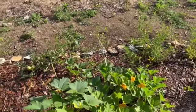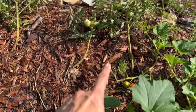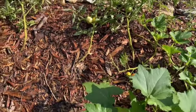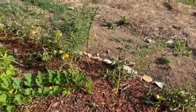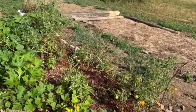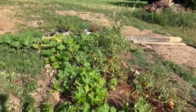And I found a few tomato worms in here. Like you can see, that one ate all the leaves off of it. But I've checked every day, and aside from the first day where I found like 7, I haven't found very many at all.